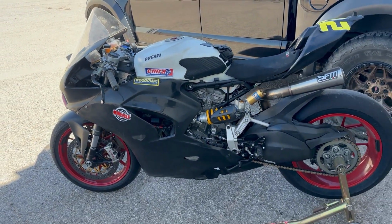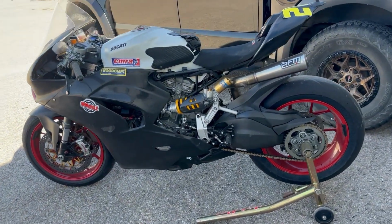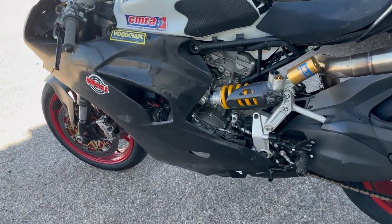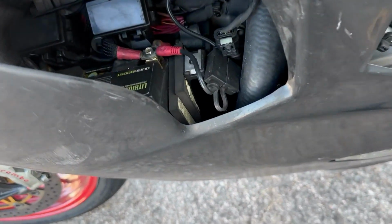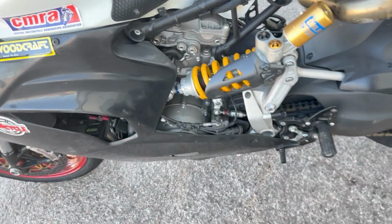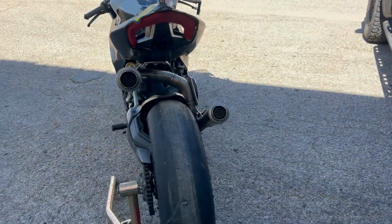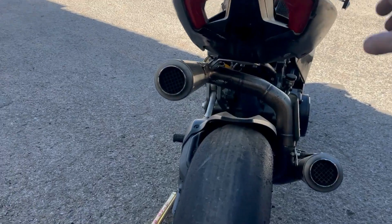So that overall is the bike, ladies and gentlemen. Looks like a stock battery in there. Oh, no, a lithium-ion battery. Okay, so we got a lithium-ion. So we've got some stuff. It's not a bad donor. Or, you know, replica, is that?